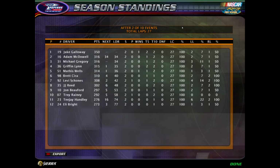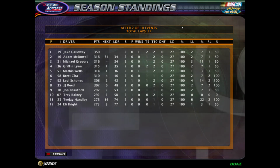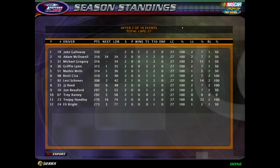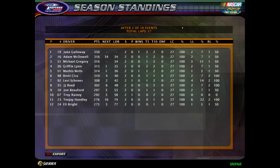You can see drivers have led laps in both the races: Brett Sierra, Levi Schoen, J.J. Reed, and T.J. Hanley. Only 2 drivers have once again scored top 5s in both the races. That's Jake Galloway and Griffin Lynn. Top 10s in all the races: Galloway, McDowell, Gregory, Lynn, Wells, Schoen, Reed, and Rainey.